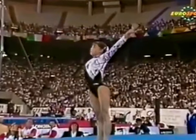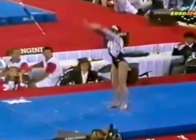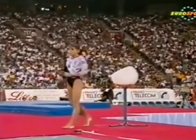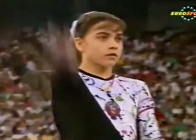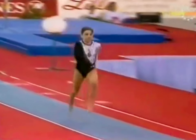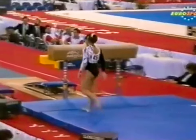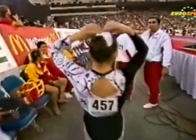Nice straight line before coming into floor there. Good vault. Oksana Chusovitina, 9.925. Not quite matching up to Anodi's. Must have had less distance. And full twisting Sukahara. So two good vaults under her belt, two 10 tariffs. And it's very nice to see a Soviet gymnast not performing a Yurchenko.